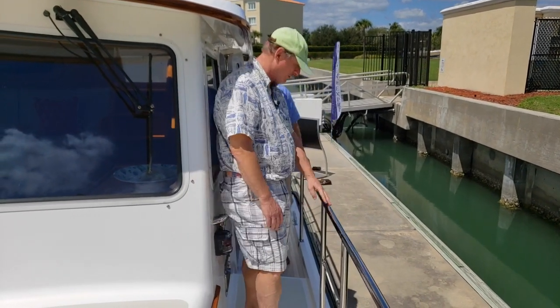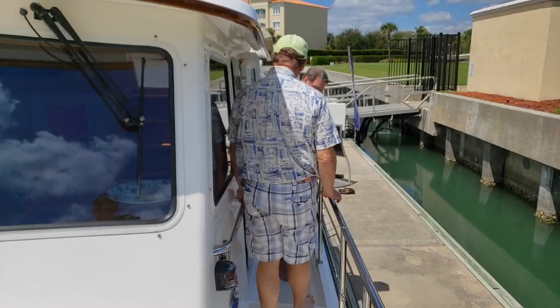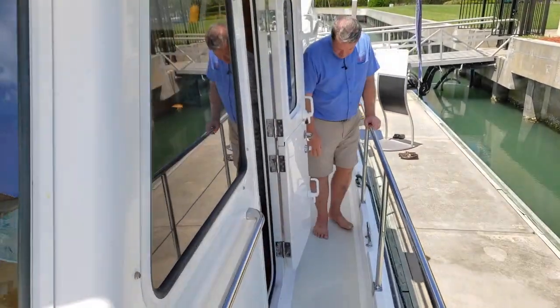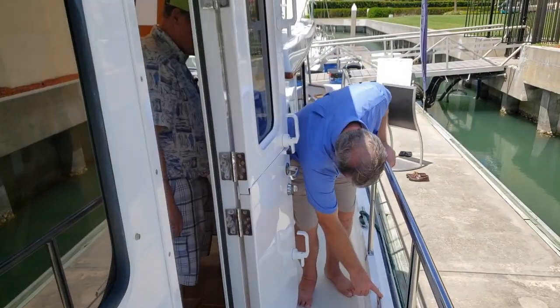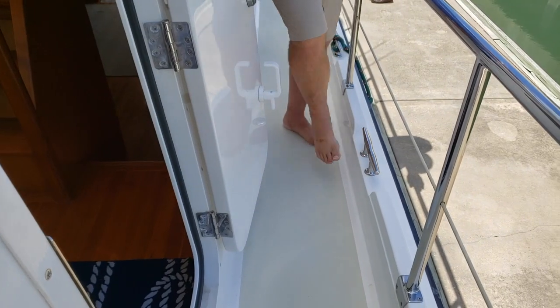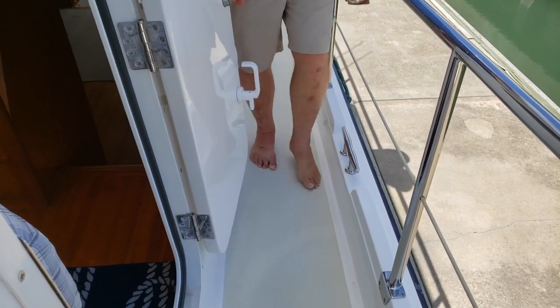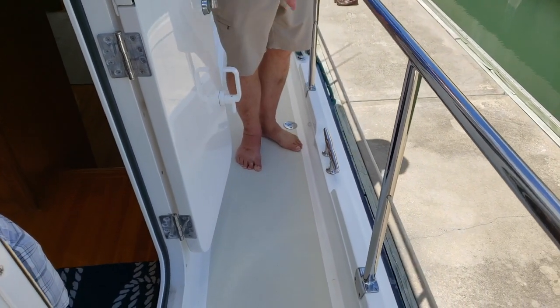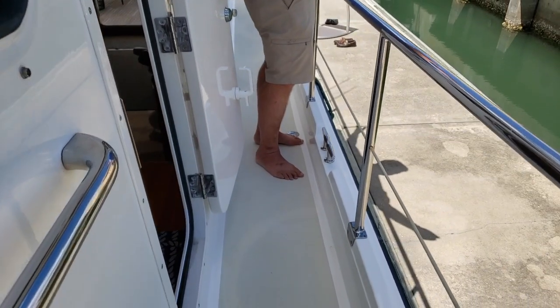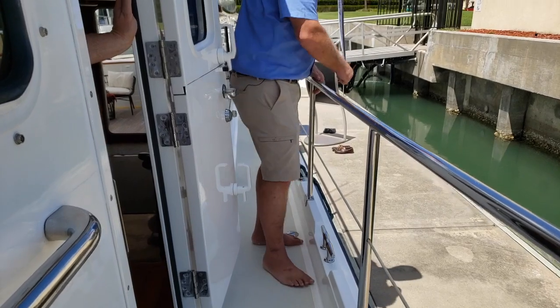Good solid connection. So come this way, and David, you might want to step inside there for a second so I can show the viewers our spring cleats. We've got two of them on the 52s. And we like that they're up in the toe rail where you're not going to knock them. Sometimes they're toe knockers or ankle knockers, more on the deck. These are up out of the way. Super easy to hand someone a line or bring a line over.